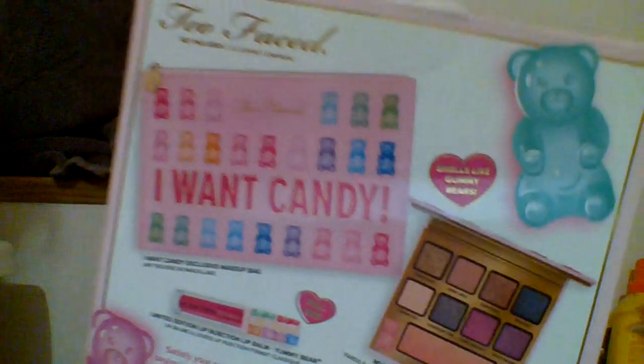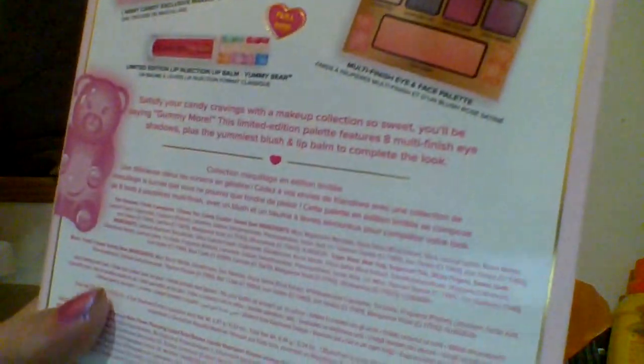So, here we go, everyone. We are going to do swatches. So there is tape at the top of this, so be aware. This is the inside. Okay. Whoops. Look at that. Look at that cute little. I like that so much. It says on there, Too Faced.